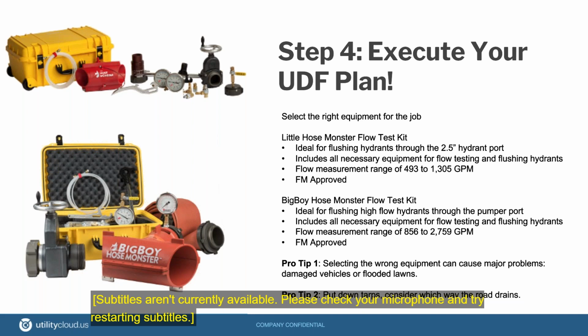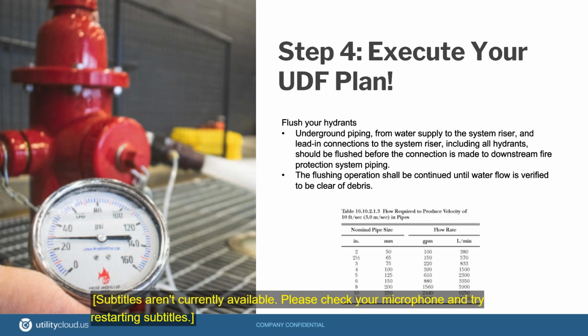So that last slide I have up there, again, as I stated earlier, underground piping that's brought into a building for fire protection purposes. We're looking at a 10 feet per second, excuse me, discharge rate, and you can see some of those numbers are quite large. A 10-inch pipe, you're flowing 2,400 gallons a minute, and again, multiply that by a 20-minute cycle, that's a lot of water. So again, having the right equipment, being able to measure those flow rates, I think will lend to a solid unidirectional flushing program.